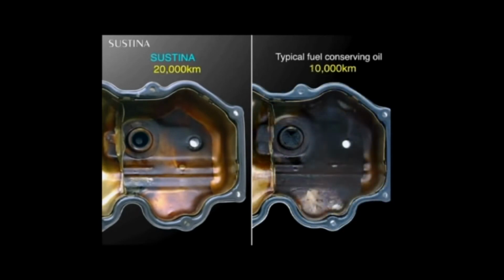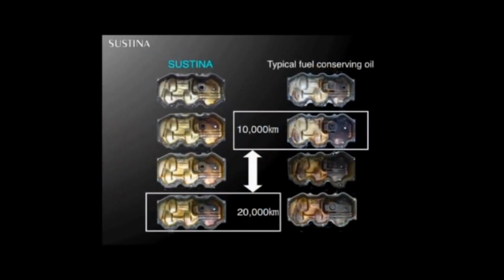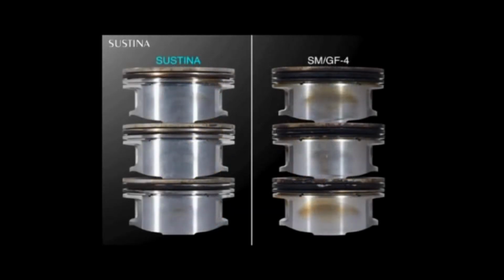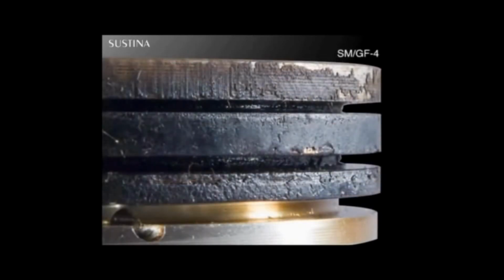At 20,000 kilometers, the head cover with Sustina was cleaner than the head cover with the conventional oil at 10,000 kilometers. This test shows Sustina keeps engines clean twice as long as conventional oil. This advanced cleaning performance was also seen for pistons used in a high-load driving simulation. You can see a clear difference in cleaning performance.